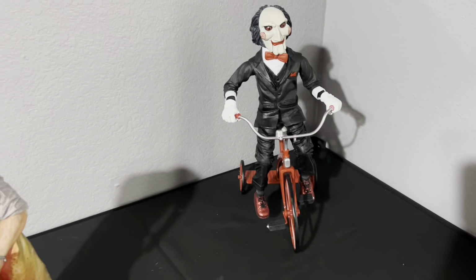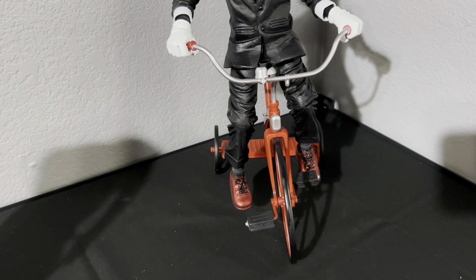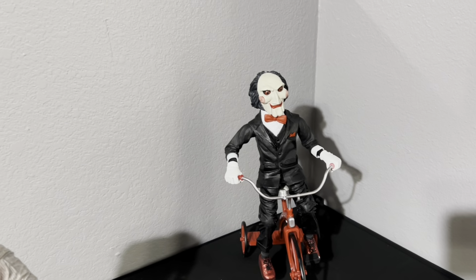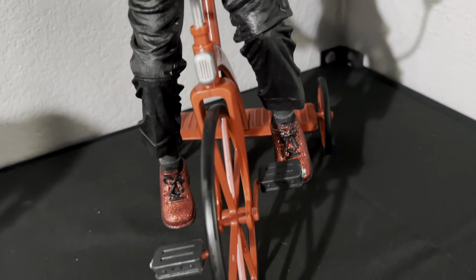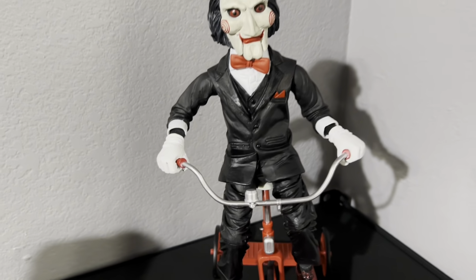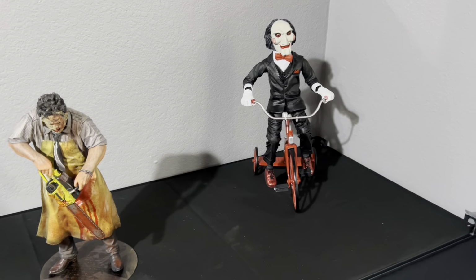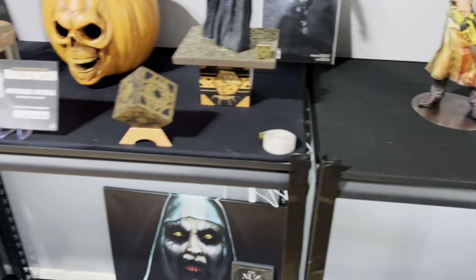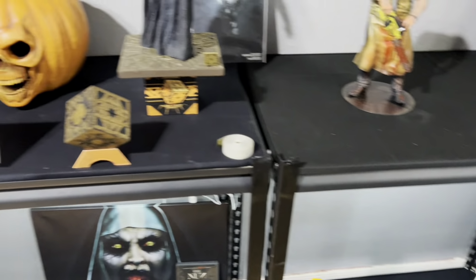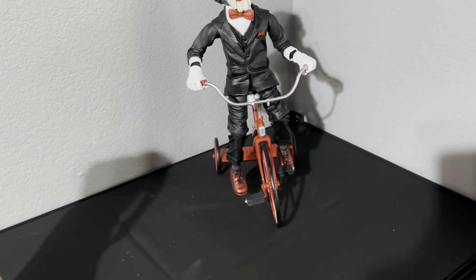Yeah, so it's got some pretty cool features on it. The little tricycle is kind of flimsy though. That is my only gripe with this, and he doesn't really sit right on it. I have to have his foot tucked under the pedal so that he doesn't lean over and tip the whole bike and fall over. So that is the biggest flaw that I have with this piece. Obviously, my garage shelving not being level does play a part in that, but overall it's still just a very flimsy bike.